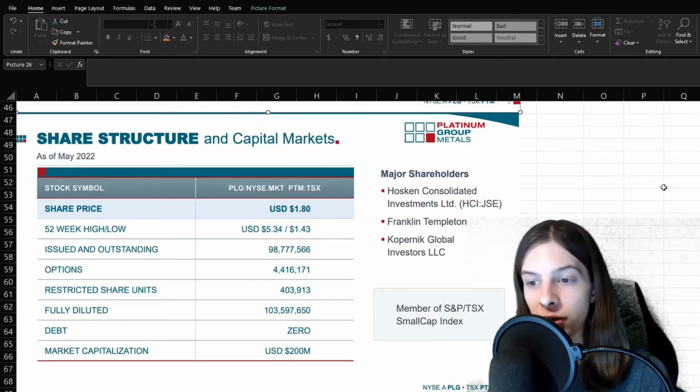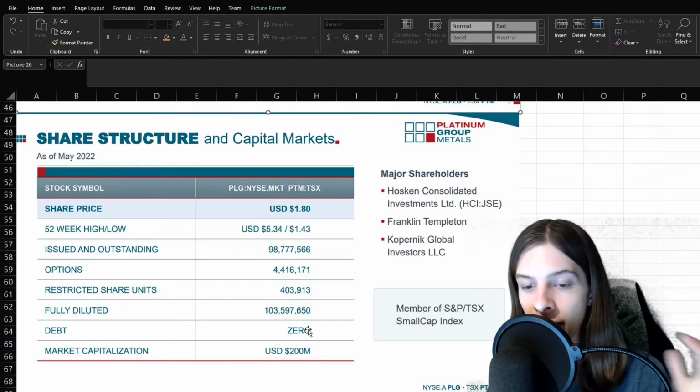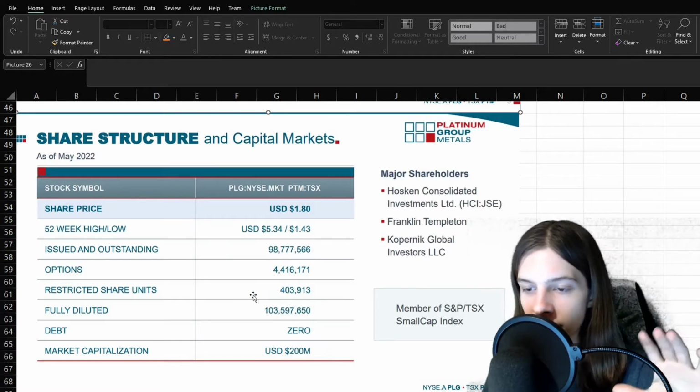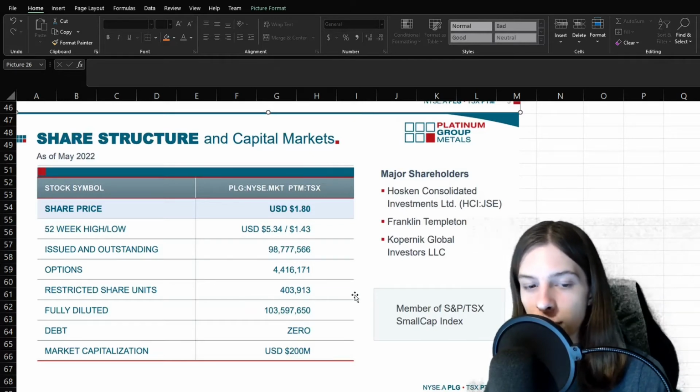Alright, so now on to something I do actually understand, and that's share structure. We can see that there's no debt. That's of course really good. More importantly, though, is their outstanding compared to diluted shares. It's a very, very small difference. So that shows that they're not really diluting like crazy with a ton of options and warrants. So that's what you get off the top here. I'll get to more in just a second.